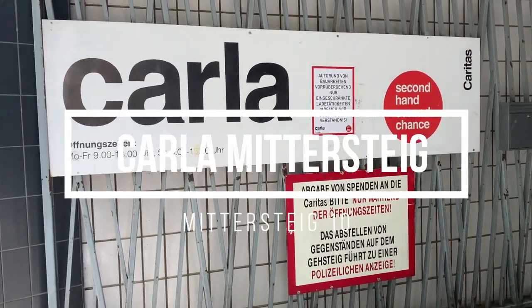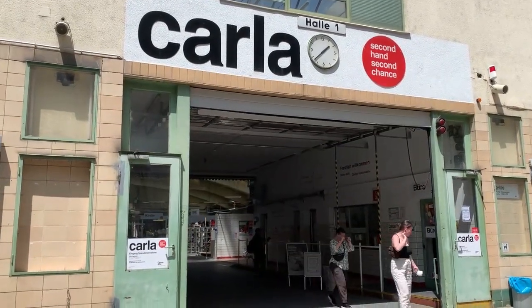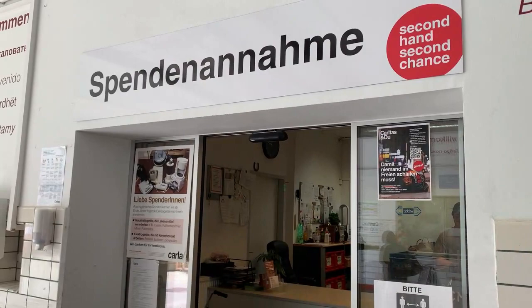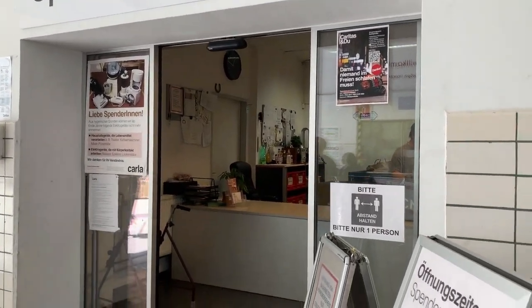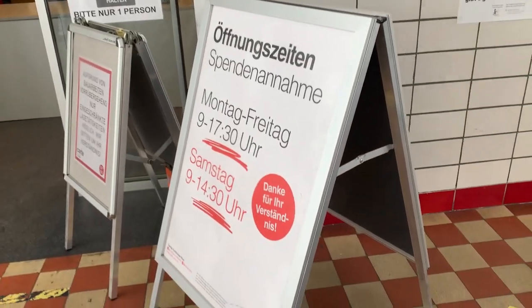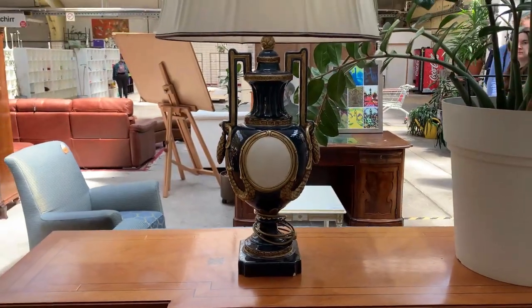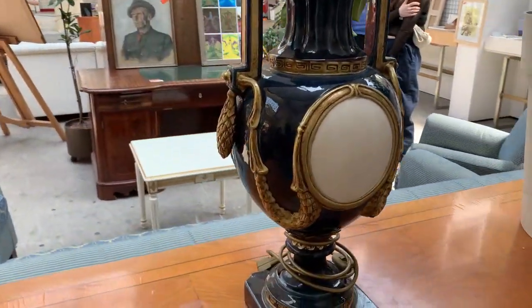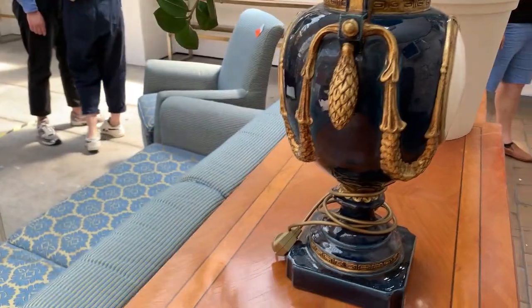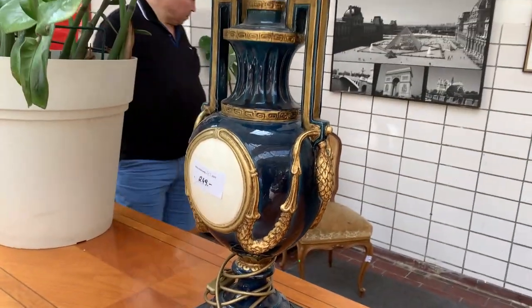So Carla Mittersteig is in the 5th district. It is a vast store of everything that you can imagine. They also have a donation location here, which closes half an hour before the closing time of the store every day. So the store is open until 6 on weekdays and until 3 on Saturday, and you can bring donations until half an hour before closing time.